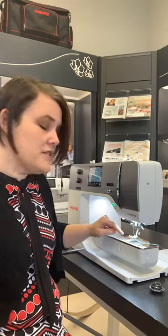There is a bobbin sensor here in the bobbin. There's also a sensor for the top thread.